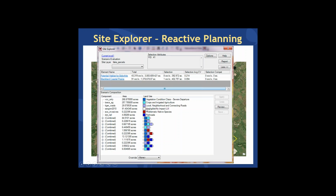You can see which scenario components are affecting it and what area within that site they occupy. So there's 268 acres of the severe departure vegetation condition class, about 260 acres of crops and irrigated agriculture. You can also see that there are combinations. Because one thing we didn't really go into, but Vista is based on, it creates a raster stack for the scenario, so it can have more than one land use existing in the same area. And so here it's showing you, based on the icons, vegetation condition class of severe departure along with crops. And there are about 84 acres where those both occur. There are a very small number of acres where the severe departure, local roads, and problematic native species occur. And so as many land uses occur, you'll see it broken out in this list.